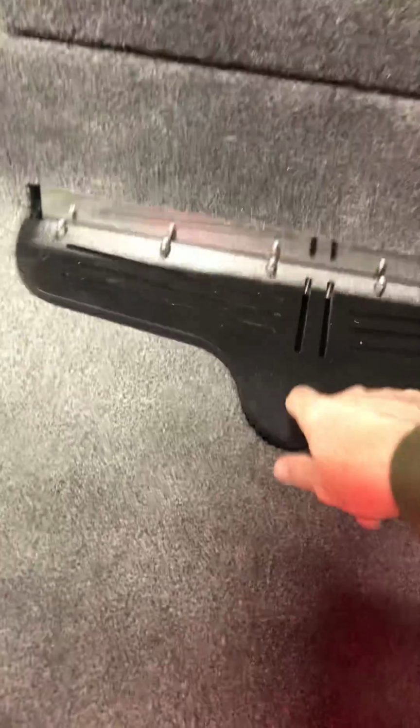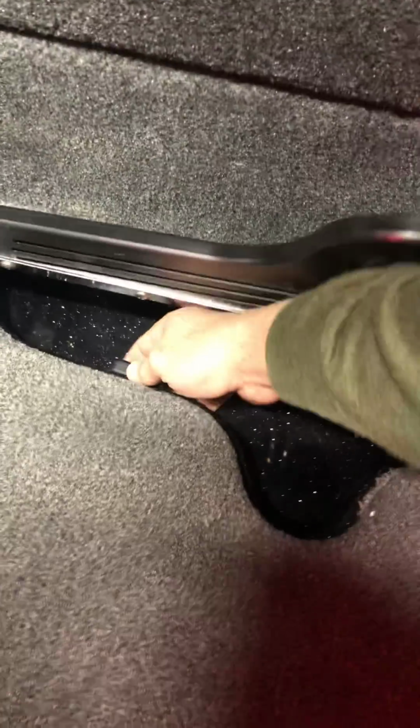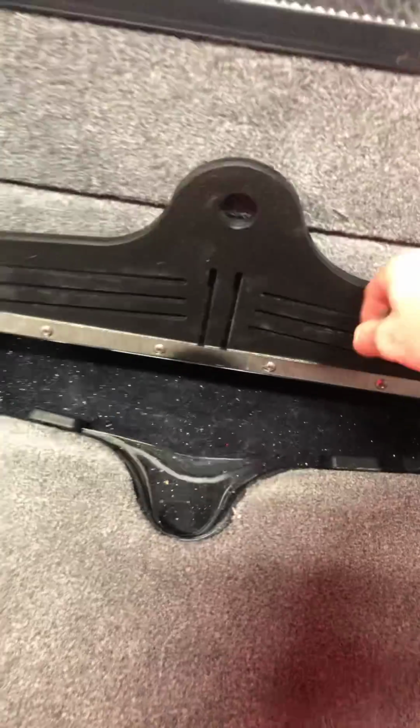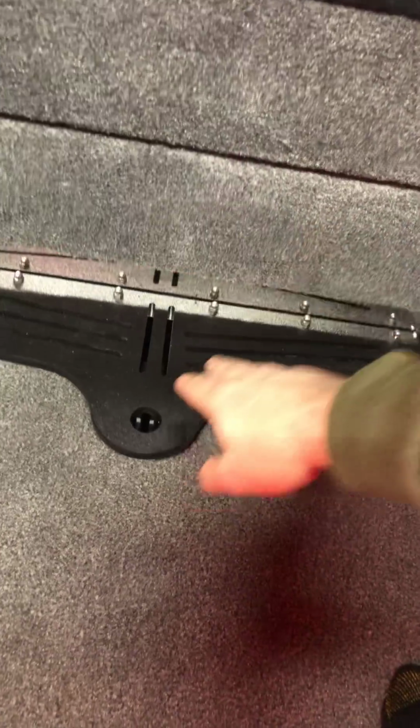I missed another feature, which is standard. Again, some of these features are standard from Phoenix. Your net storage, right there. Quick and in a hurry, throw your net in there if it fits. There's a couple models that do fit.